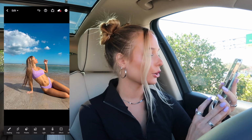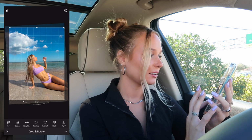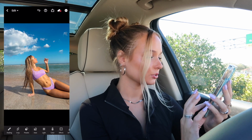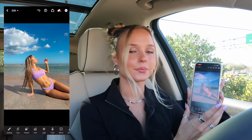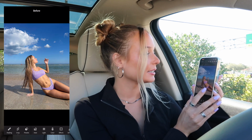So that's kind of this photo, and then with this, if the horizon isn't straight in the photo, it bugs me so much, so we're just gonna straighten that out just a tad. That's not straight. Okay, there we go. That's our photo. So here's your before, here's your after.